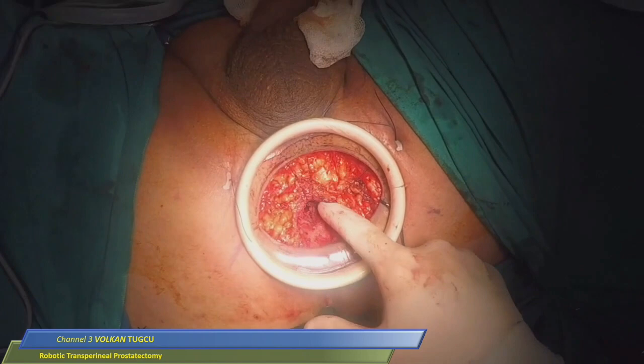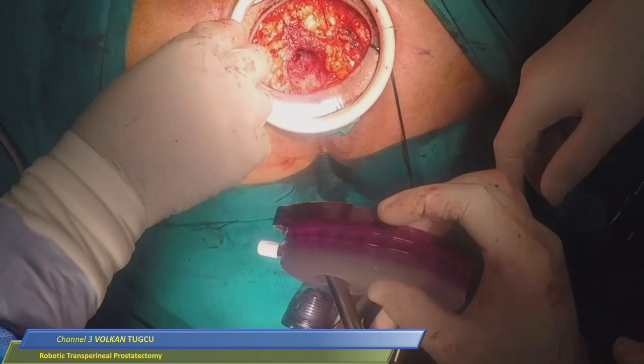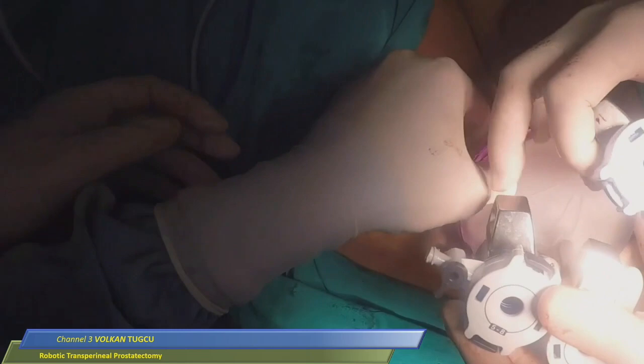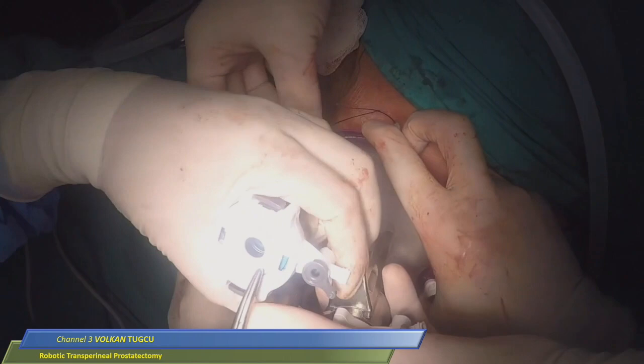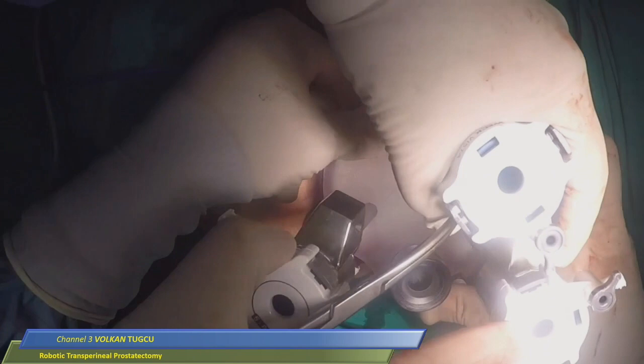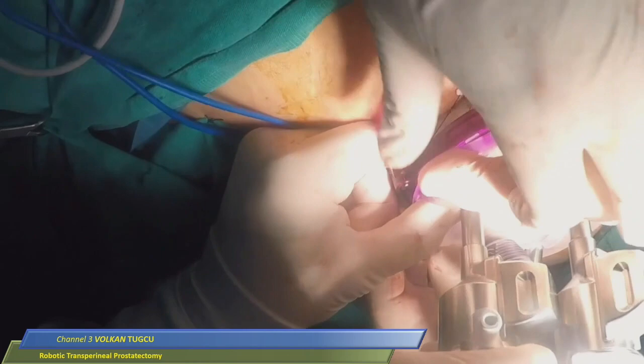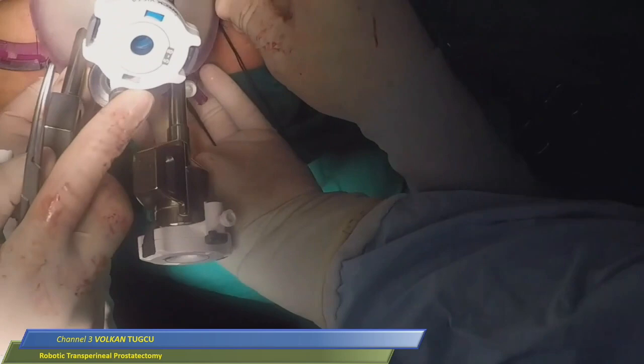Now we place the ports, but different from the transperitoneal approach, because we use only three ports: the camera port, scissors, and main lens. The other is the assistant port. At 6 o'clock, the assistant port. The right side is scissors, the left side is main lens, and the 12 o'clock is the camera port.